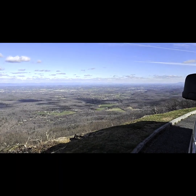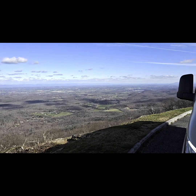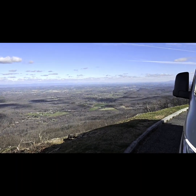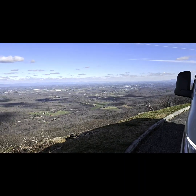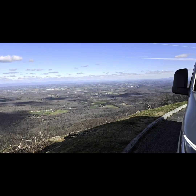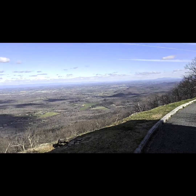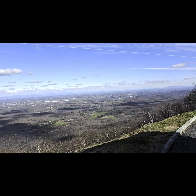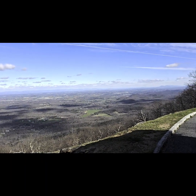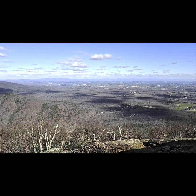Yeah, I gotta say, I think I like the Skyline Drive better. I mean, the Blue Ridge Parkway better. Skyline Drive was more, how can I say this, natural. You know, you didn't see many homes, and you did get to see some overlooks and valleys, but the Blue Ridge Parkway is just much more dramatic, really dramatic.